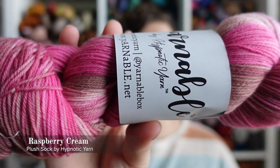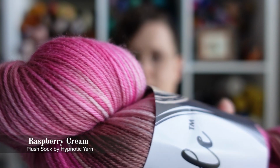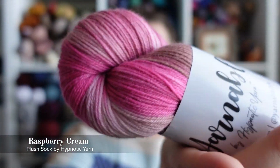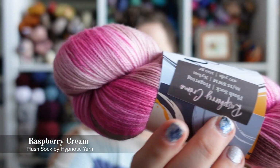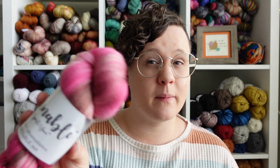This is the colorway Raspberry Cream. It's a fingering weight yarn. It's on her plush sock base, 85% superwash merino, 15% nylon. It's really pretty. I'll probably end up making this for a friend. The first person that comes to mind is like my mom.